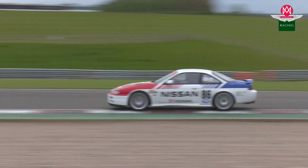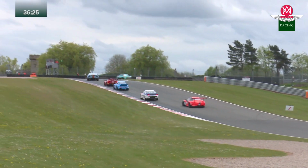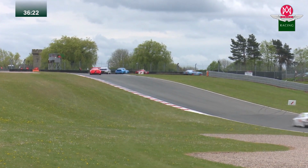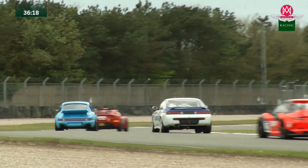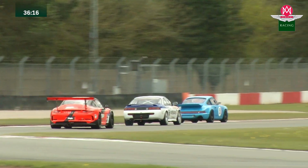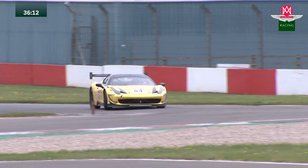Field makes its way up through McLean's and Coppice then for the first time. 5th position now for the Lotus Exige of Peter Jackson, so through a mixture of other people having problems and him being on his toes at the start, he's been able to pick up a few places, and there is the Nissan, which Charles Hard Andrew Bird will be driving, I presume, for the opening stint.